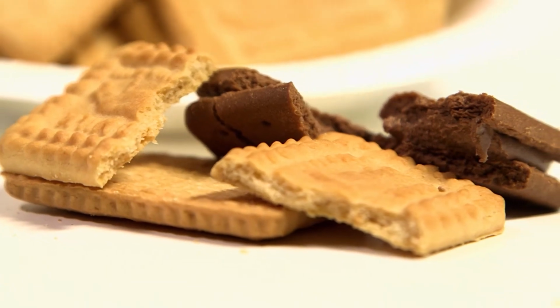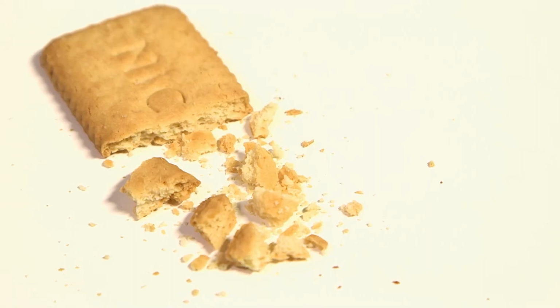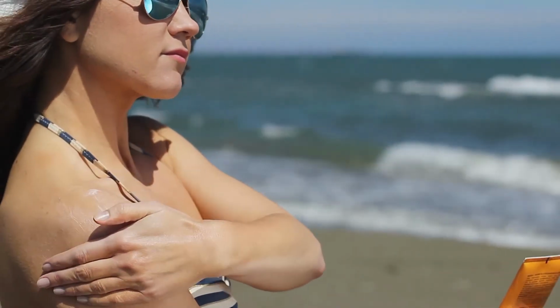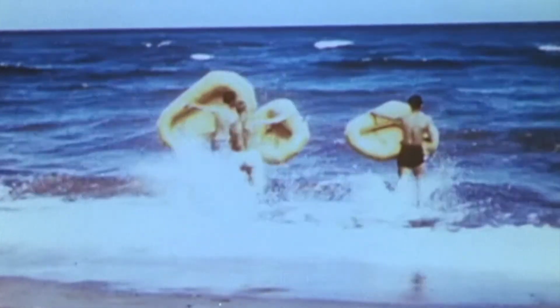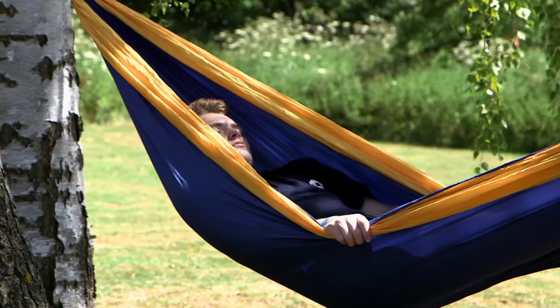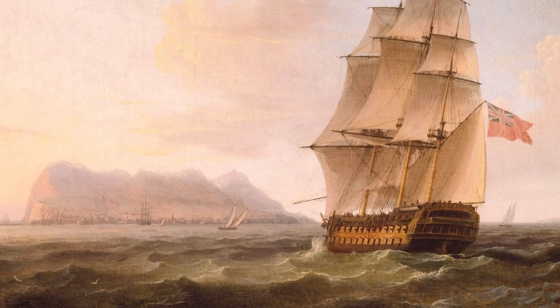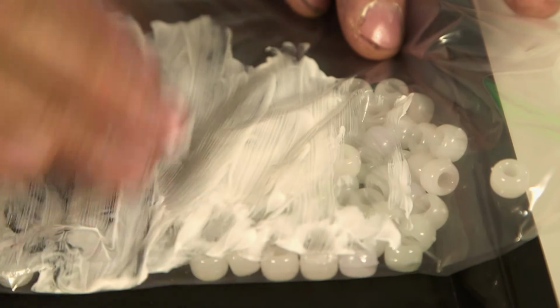Biscuits, the sweet treat with a military pedigree. Sunscreen, protecting us from the sun since World War II. Hammocks, the perfect way to relax in your garden or on board a man of war. We reveal the amazing science and manufacture behind these wicked inventions.